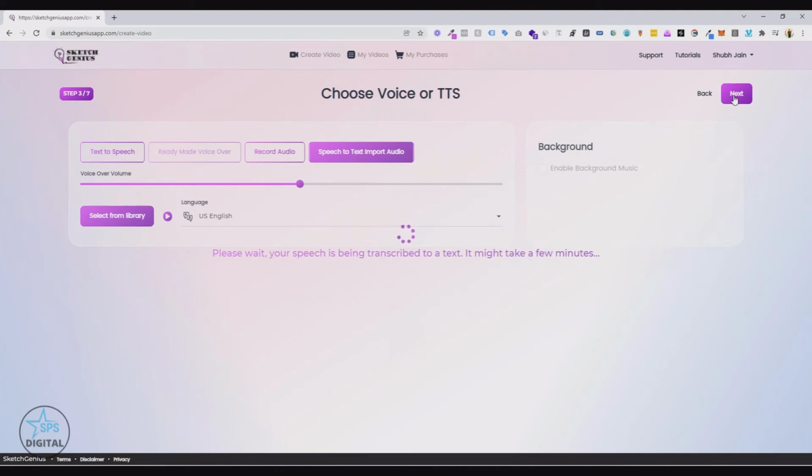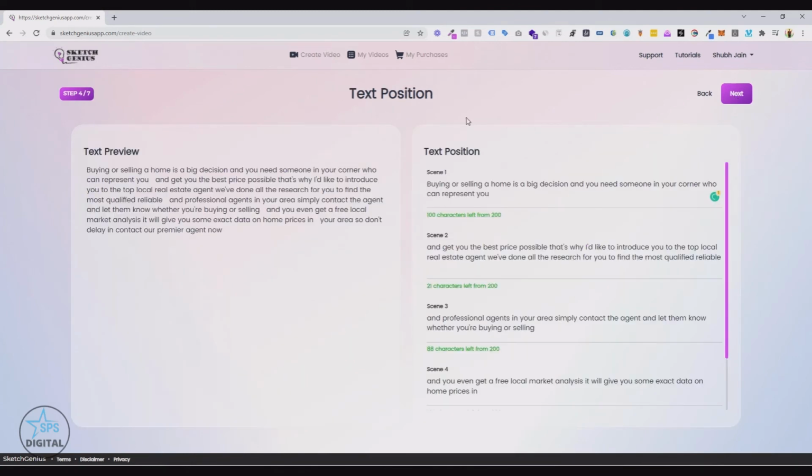Just wait for a few seconds and boom, here it is. Your speech that you imported is now converted into text. You can now go forward and create the rest of the video.